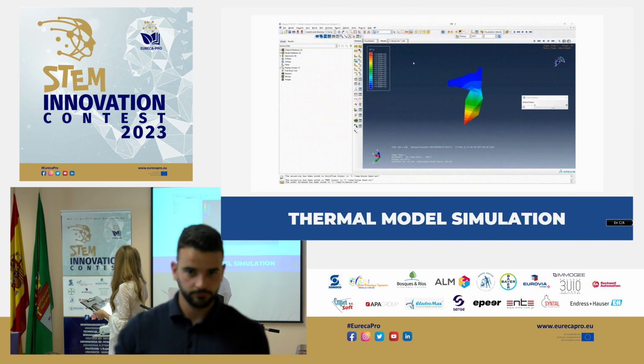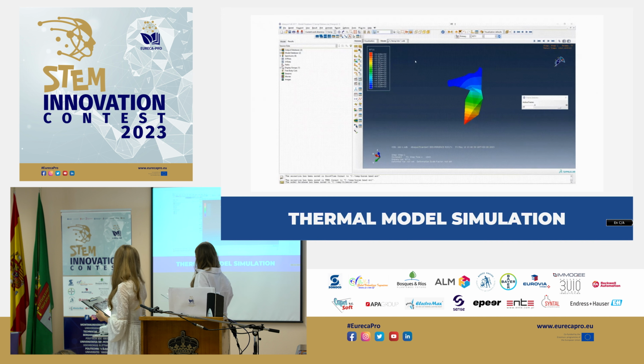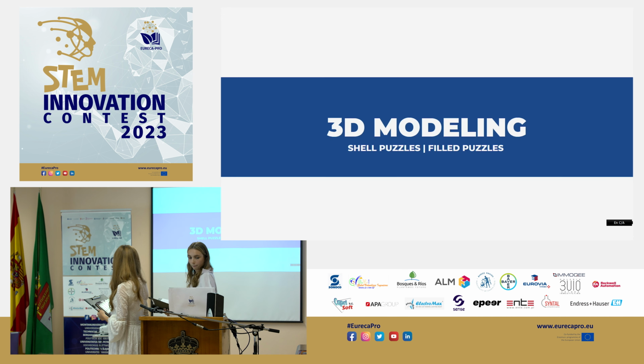Also, we tested if it can be heated and melted, and analyzed its heat properties to find the maximum thickness for the created parts of our mixture. So now, the further steps taken in our project consider the execution of target models of the puzzles.